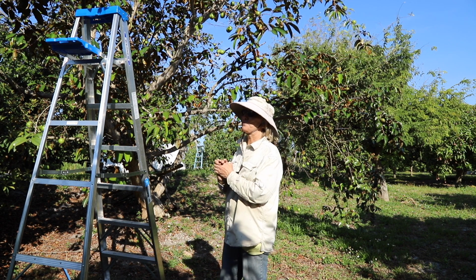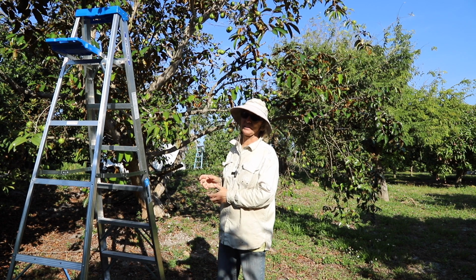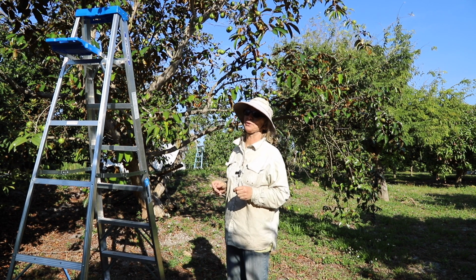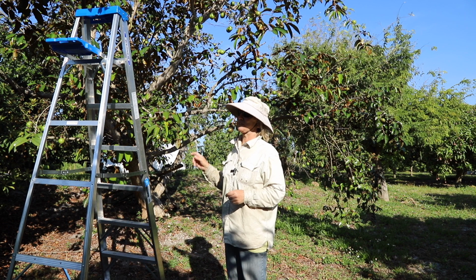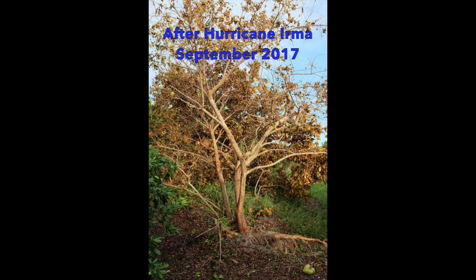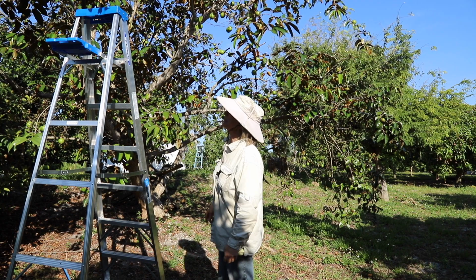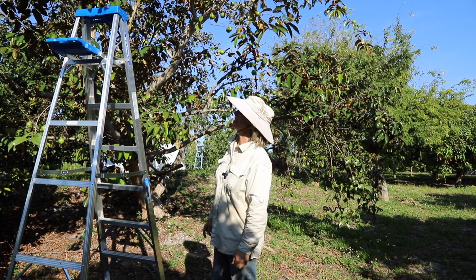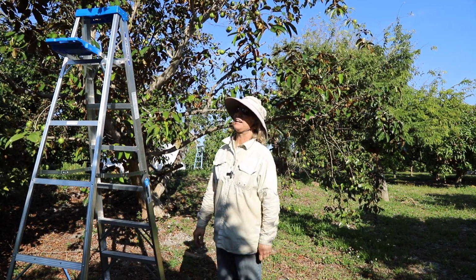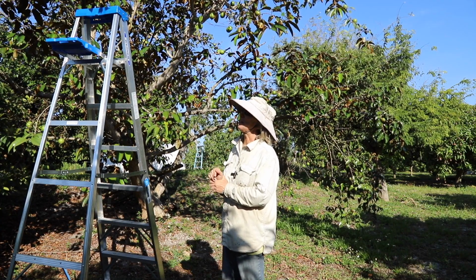Unfortunately, Bob created his trees by air layering, which you can do, but the downside is it's not a happy thing for Florida hurricanes. This tree has been toppled at least twice, so that's why it has extra dirt around the base of it. But it's been a reliable producer. It's just that we never get enough fruit for the customers who like this fruit. If you've grown up with star apple or Caimito, it just has a special place in your heart.